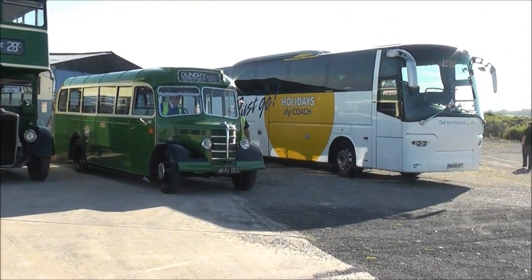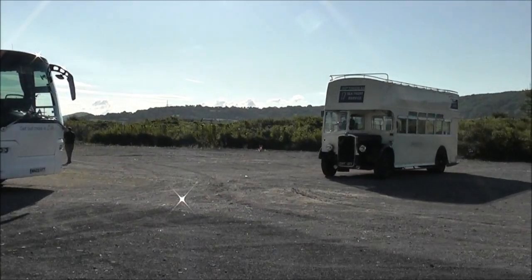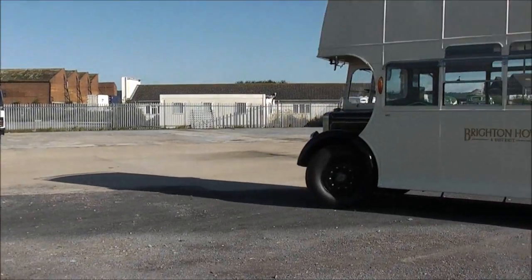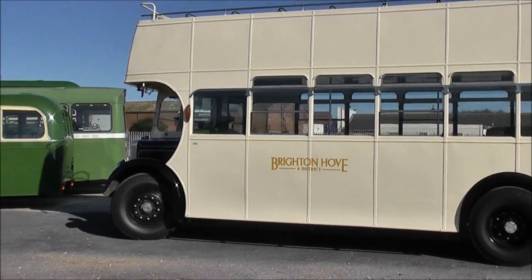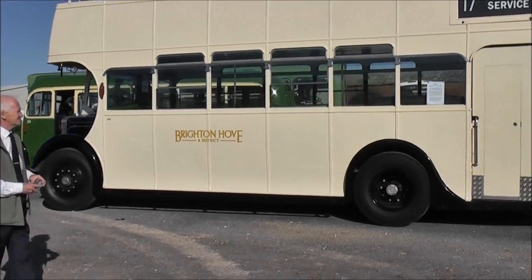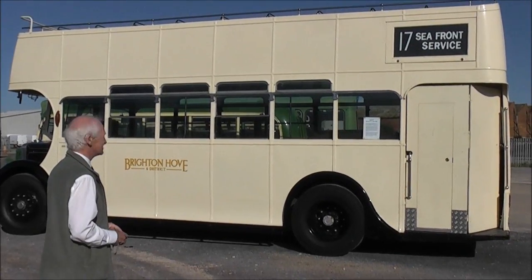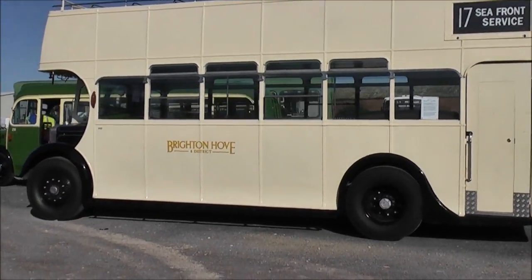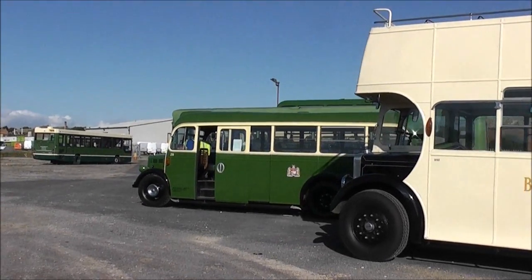There's a heavy Bristol open topper too coming in. All against the light, unfortunately, so I can locate myself in a better position. Lovely sight, isn't it, to see these old buses again? It's ideal before everybody turns up. Yes.